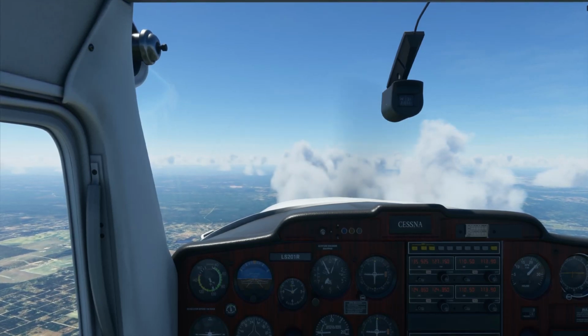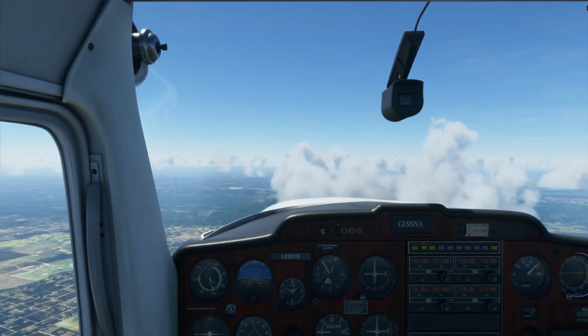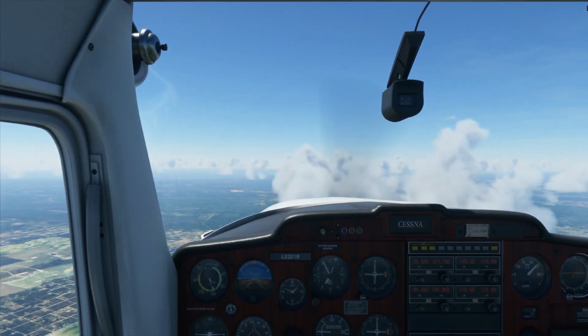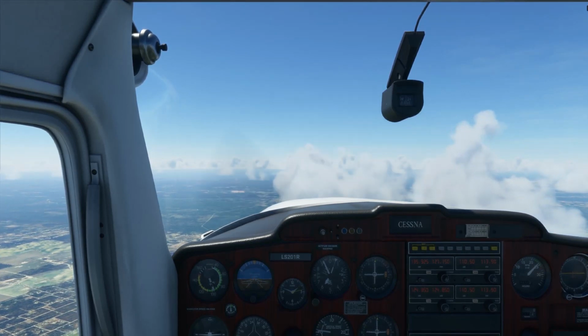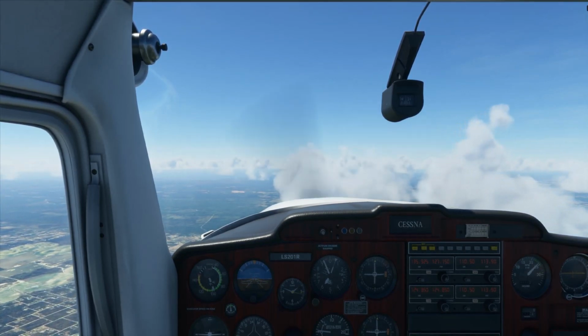Jacksonville Center, Delta 1491 with you, climbing through flight level 290 to flight level 350. Delta 1491, Jack Center, roger. Delta 1706, contact Atlanta Center, 132.907, we'll see you.